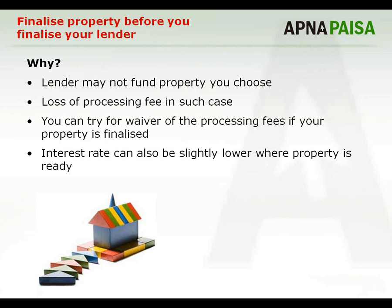One, if you finalize your lender, pay a processing fee, get a sanction letter, and then you finalize the property and go to the lender, you may discover the lender is not willing to fund this property. The project may not be approved by him, or he may not be funding that builder's project. Or if it is a resale property, there could be some title issues. And you may have to forego your sanction fee and run after another lender to get you a sanction.